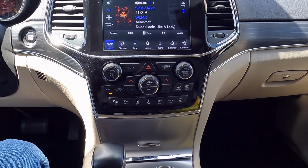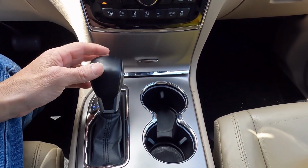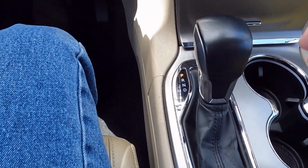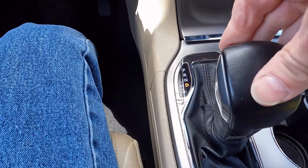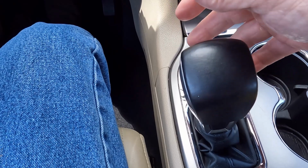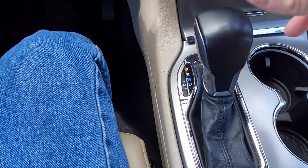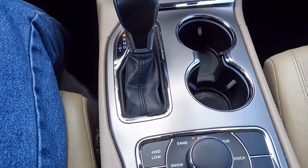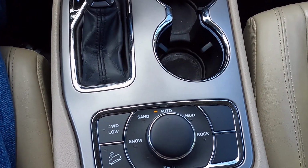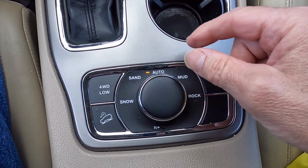And then if we go even further down and look down here, so we have our shifter here, which is pretty normal. So if I can bring this camera in a little bit here, and this is all pretty normal. Reverse, neutral, drive, and you have, this is your manual shift mode. Down is up shift, forward is down shift. That's pretty standard. We do have full-time all-wheel drive, but because it's a Jeep, they're going to give you more options. So if you look down on this little knob here, so you have your four-wheel drive modes.